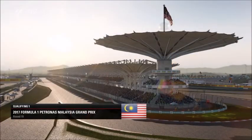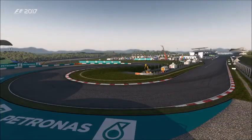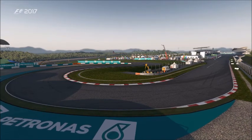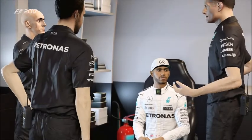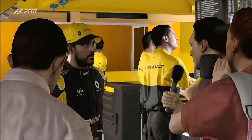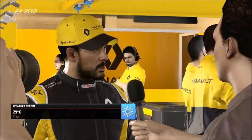Qualifying here in Kuala Lumpur. Over the next few minutes, we'll find out who's got pace in the car and who hasn't. And I'm here, of course, with Anthony Davidson on what has turned out to be a very pleasant day indeed. No weather to interfere, no problems on the track, so absolutely no room for error. That's right, Crofty. It's looking good out there at the moment.